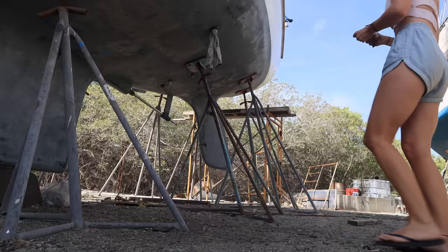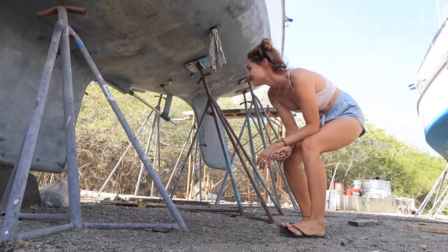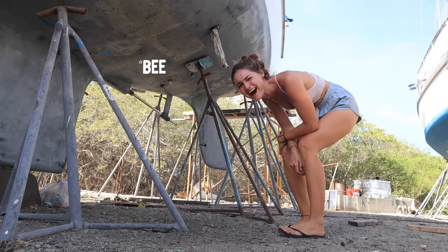I know it looks like a beehive, it's not. Unfortunately, boat ownership just throws you so many unexpected curveballs. Who'd have thought we'd woken up to a bloody wasp infestation? We've never even seen a wasp here.